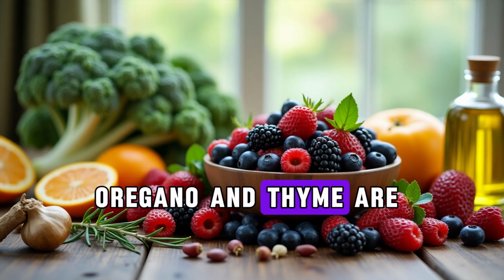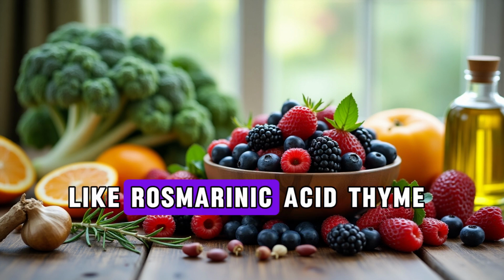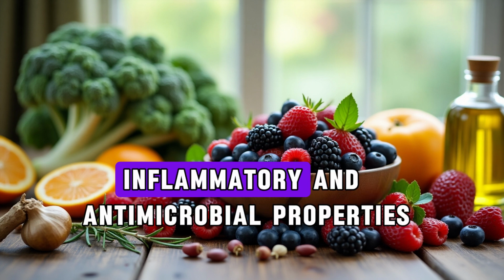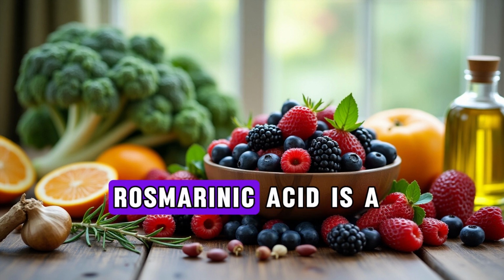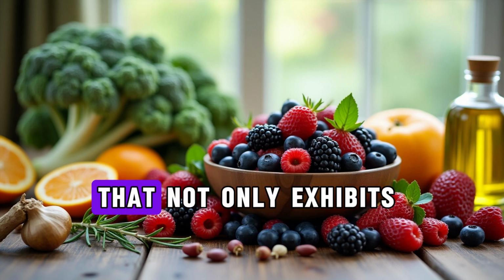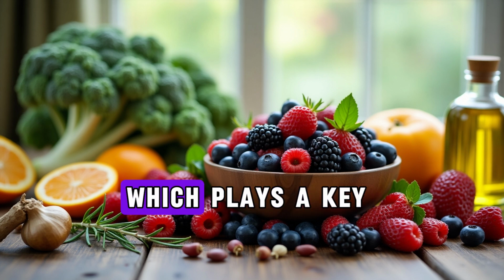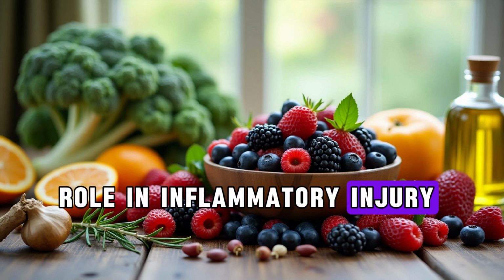syndrome. Oregano and thyme are similarly rich in compounds like rosmarinic acid, thymol, and carvacrol, all of which demonstrate significant anti-inflammatory and antimicrobial properties. Rosmarinic acid is a natural polyphenol that not only exhibits antioxidant effects but also suppresses complement system activation, which plays a key role in inflammatory injury to blood vessels.